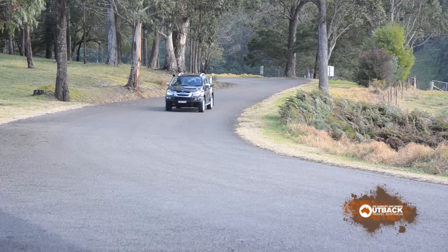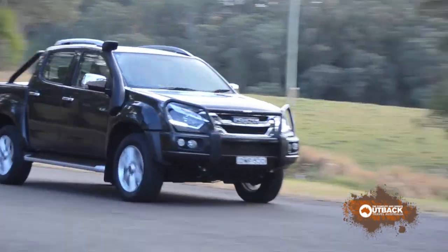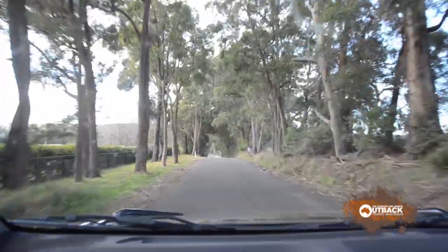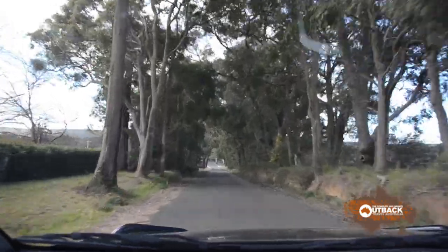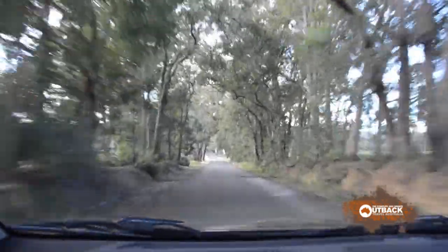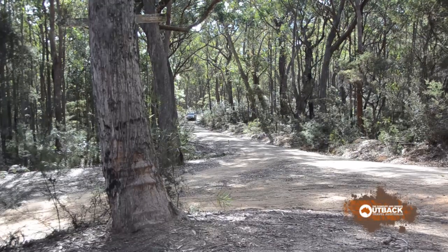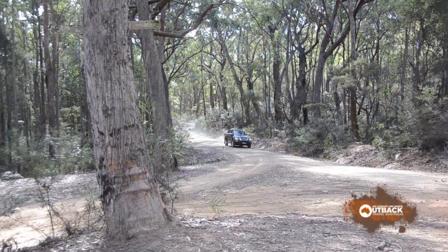Most utes have really awful suspension out of the factory, but the D-Max is very good. The standard springing and shock absorbers are well matched. There's some noticeable engine noise at idle and when accelerating hard, but at cruise, the noise level is quite low.